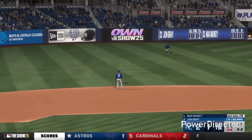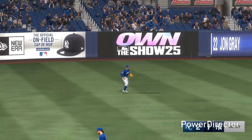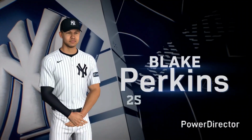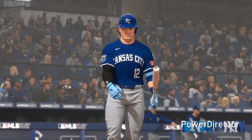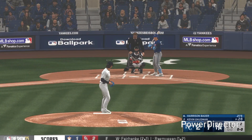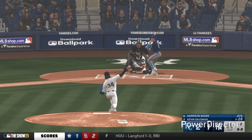Swing and a ball lifted left field. Hernandez makes the grab, and that will end the inning. But not before they're able to draw closer with this. And this is now a 2-1 ball game. We head to the second in MLB The Show's Game of the Week.